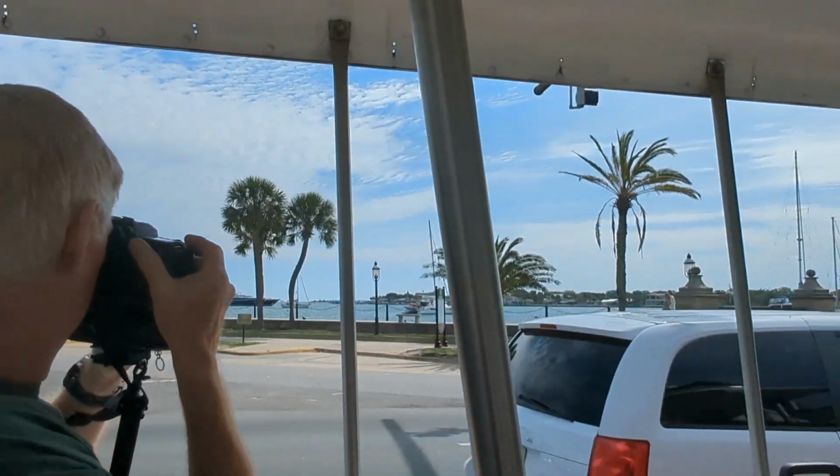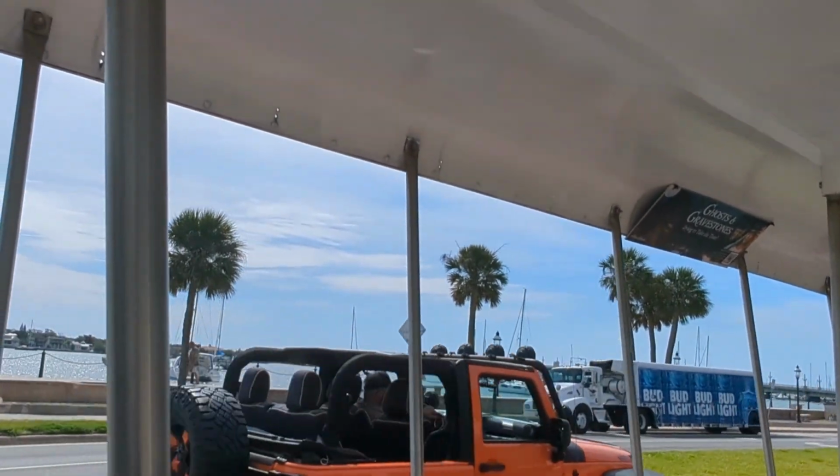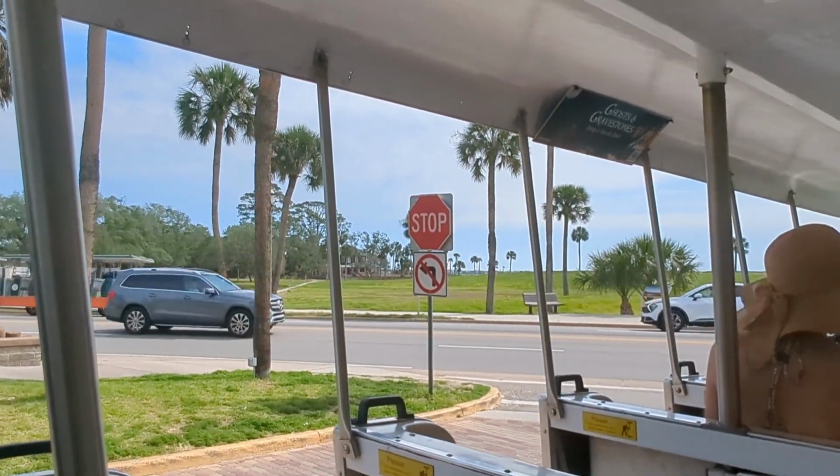It was over 300 years old there. That is stop number 17, but if you'd like to see the Castillo de San Marcos, you can actually get off at stop number 6, and it's right across the street there. This trolley here is in motion. That bell there means you got to remain seated until we get to our next stop, stop number 5.